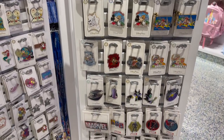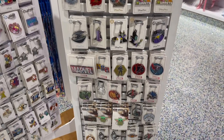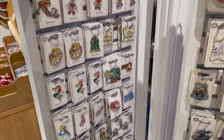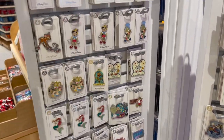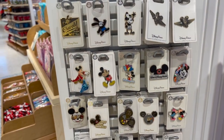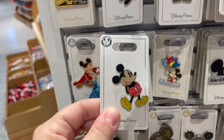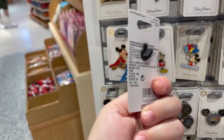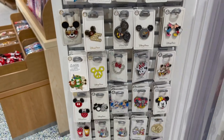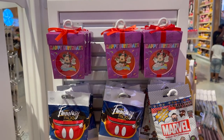They also have a pretty good selection of pins here. They have like the new Marvel ones. They have a lot of the new pins, like the new big ones. I'm really impressed with their pin collection. I haven't seen this Mickey. Oh my gosh, can you see the design on him? That's so cool. Silver's $9.99. I love these. They also have the birthday pin.